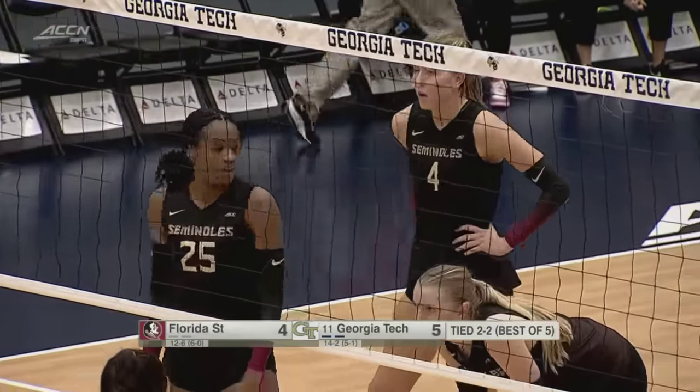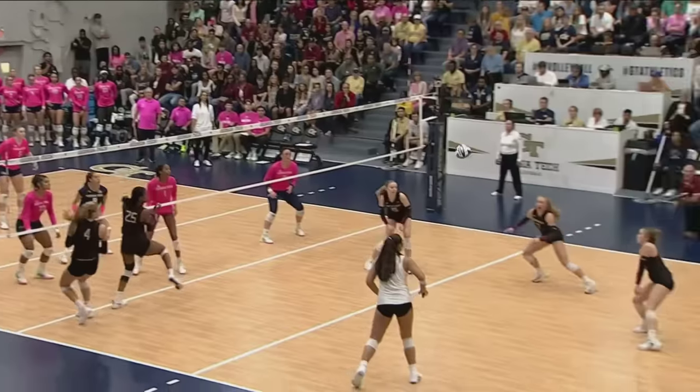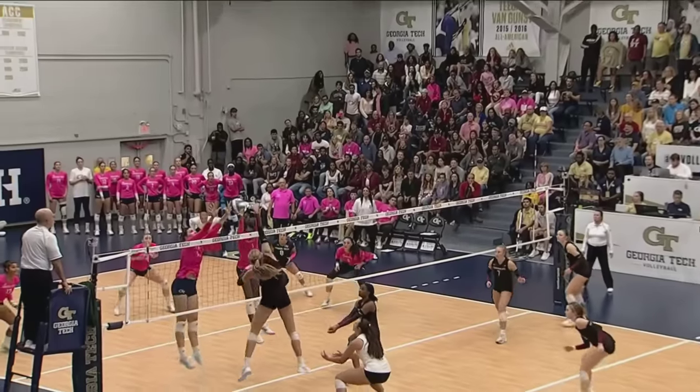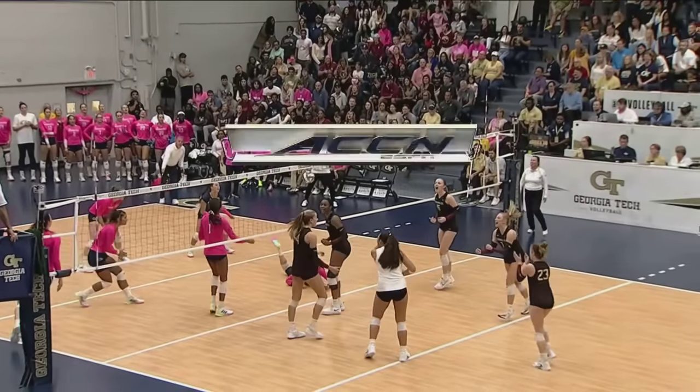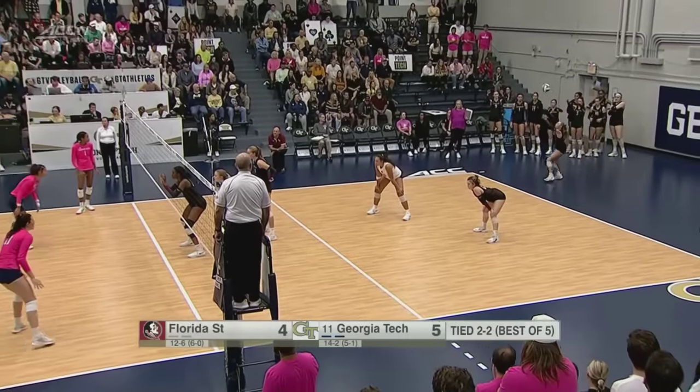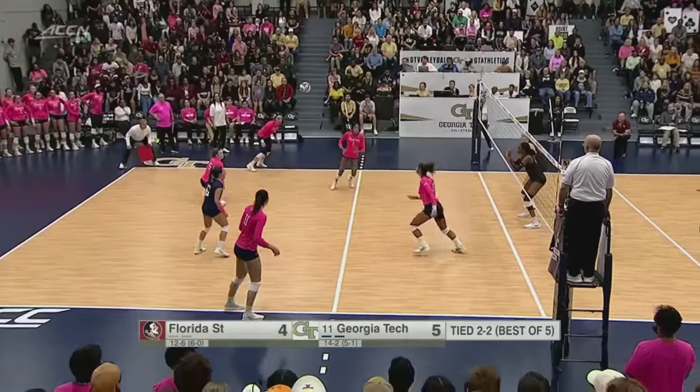Pierce gets a really nice touch. That ball's high enough off the block, but you see Pierce just waiting for a defender to play it. Great set delivery by Phelan. And then just not enough for the defender to make a second move. Tech started the fifth set up 4-0, and the last 5 points go to the Seminoles.